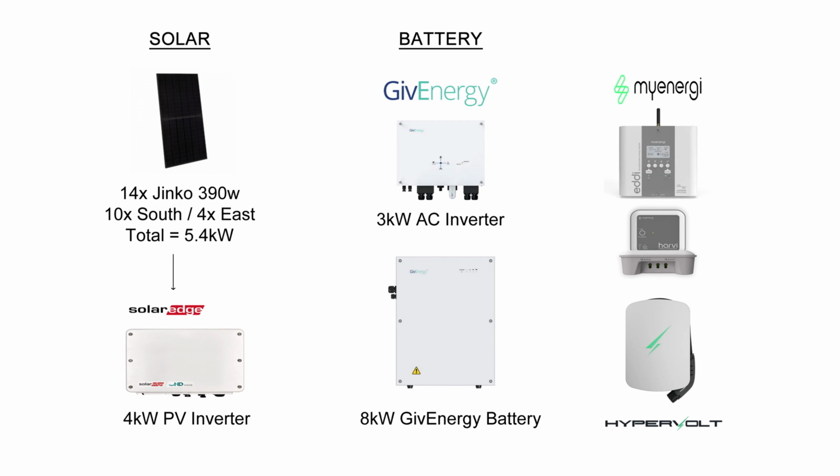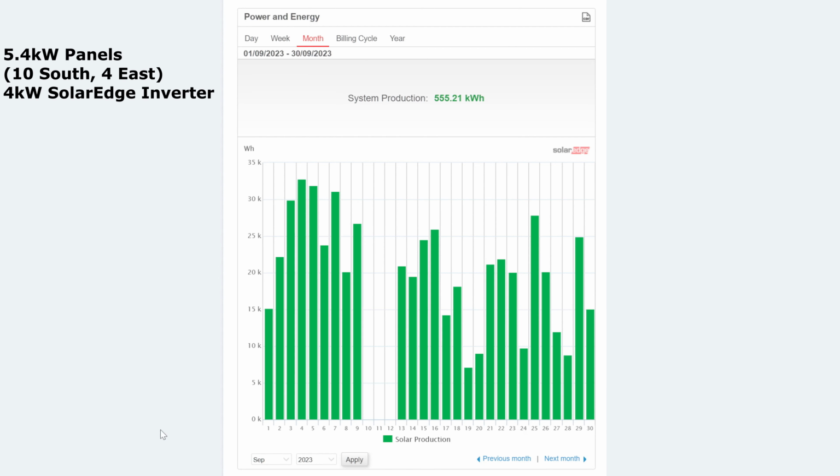And then of course, I've got a few extra bits and bobs, such as the MyEnergi Eddi heating the hot water, the Harvey and the Herb, and the Hypervolt EV charger. Right, so this is the solar production from the SolarEdge control panel for September.